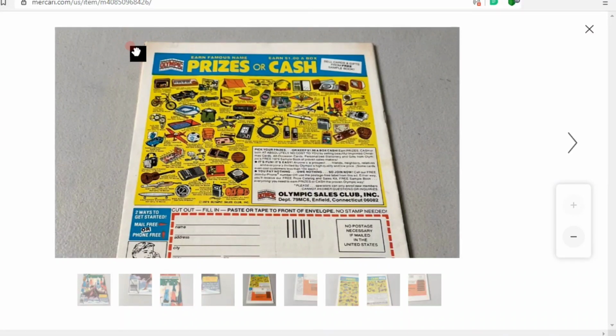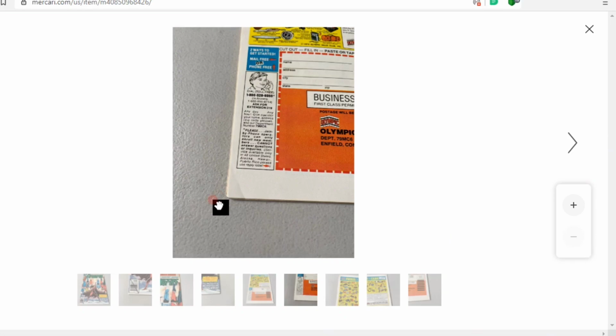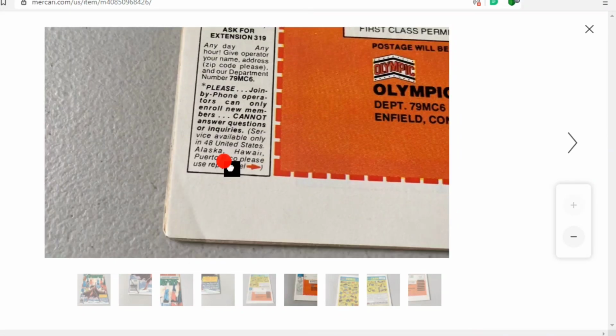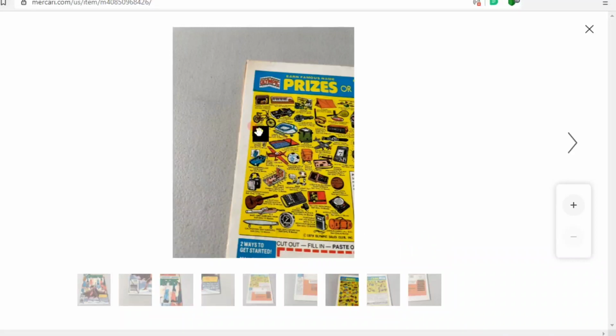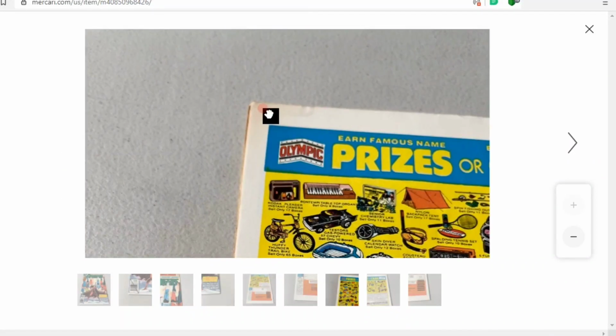Let's see if we can get a better image of this upper right hand corner. Both sides look dark, but it could be just the lighting during the photography. Bottom left corner, giving us another look at it. And that edge looks good on the back. No writing of any type inside the prize sign up thing. Some folding, not sure what's going on. Something looks like a little bend right up here, like maybe a finger bend. Might be a little bit of dirt. But it doesn't look like it's water damage or anything like that.